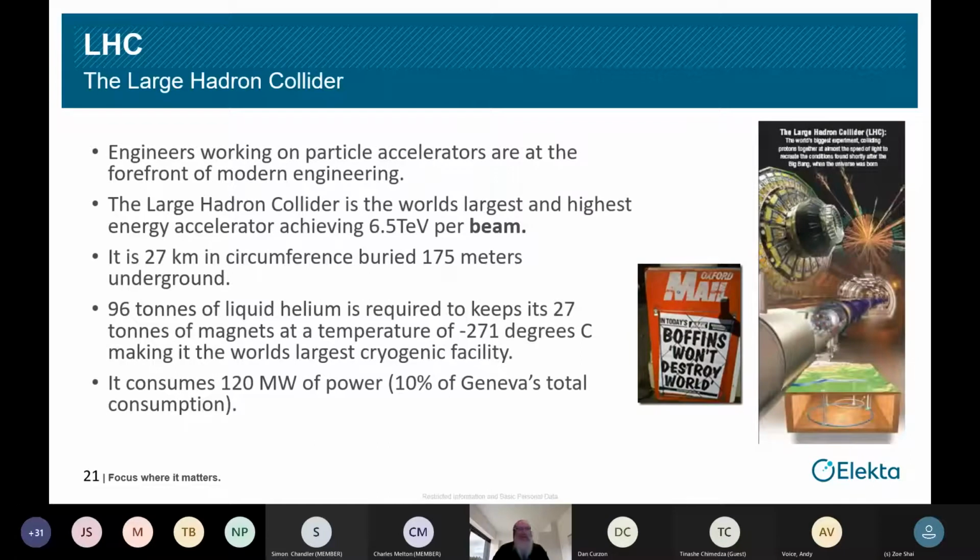So I mentioned the LHC. There it is. I say it's 27 kilometers long, 175 meters underground. I would say 6.5 teravolts compared to our 6 megavolts. So yeah, what's that, 1 million times more powerful? It's a very, very big thing that has enormous energies, and that's the energies they need for investigating these fundamental properties of matter.